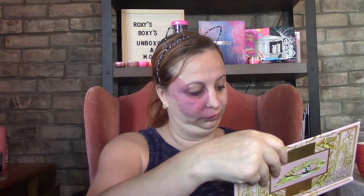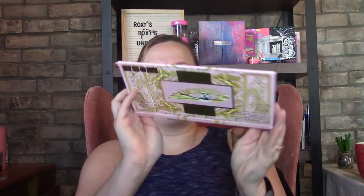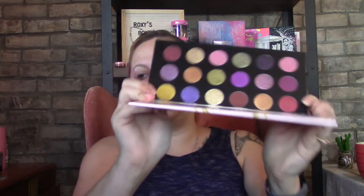I'm not a fan of her eyeshadows. I know. But I thought I'd give this one a try. Give it an actual, honest review of it. Okay, so I'm going to try on a few shades and then maybe I'll swatch the rest. I'm not 100% sure what I'll do. You guys know me by now. Nothing is ever written in stone. I never know what I'm doing. That's the fun.